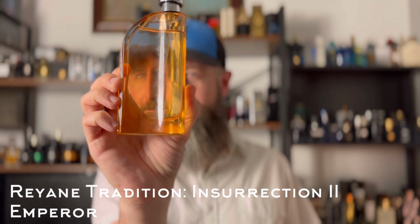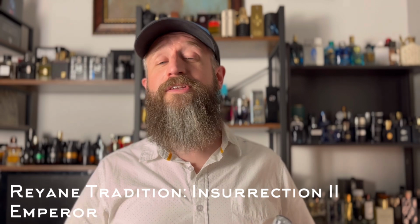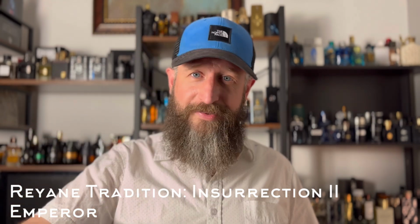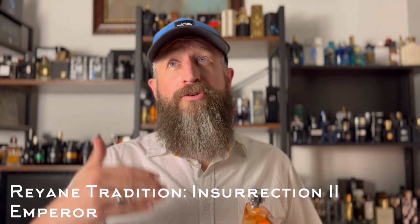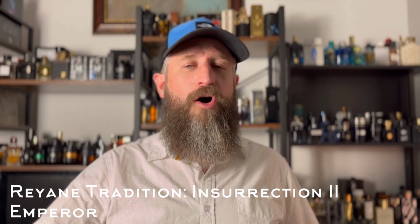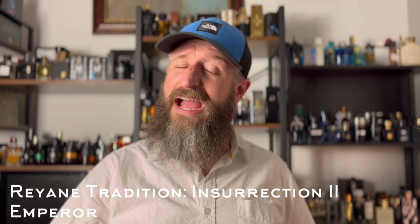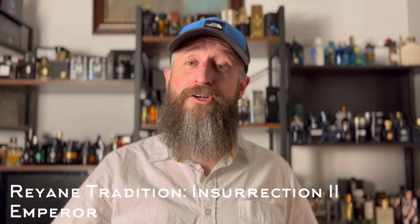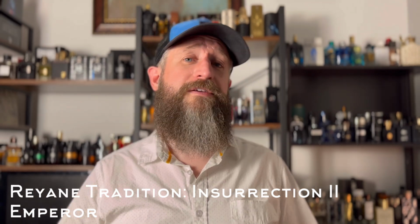And this is a very interesting fragrance. It smells like an orange dreamsicle or creamsicle in the opening, and that sweet, creamy, vanillic orange does hang on for the first few hours, but then it goes into something that reminds me of Creed Aventus. And it actually shares a number of notes with Creed Aventus.